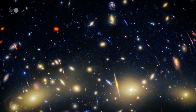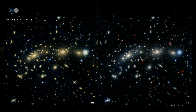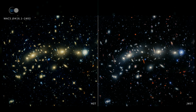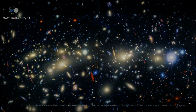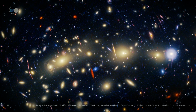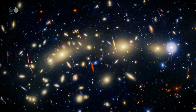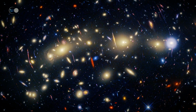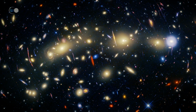Researchers combined images taken in visible light by the Hubble telescope and in infrared by the James Webb Telescope to reconstruct this colorful view of our universe. In fact, why is this image so colorful? Quite simply, because it shows thousands of galaxies that appear differently colored according to the wavelength range in which they shine, i.e., from 0.4 to 5 microns.